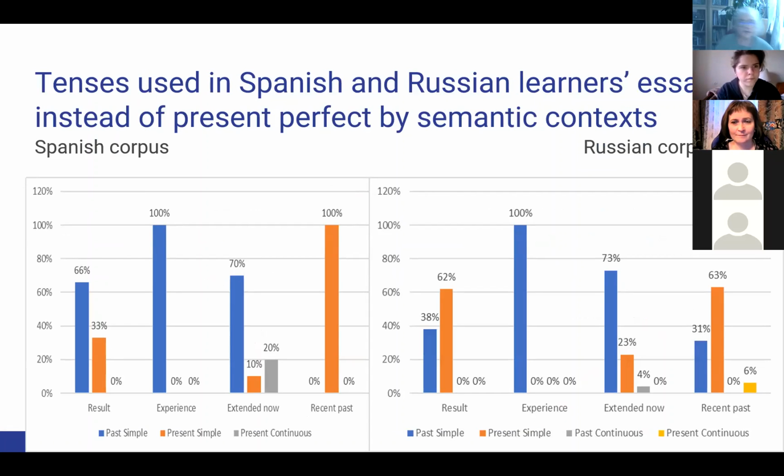And that's an interesting thing about which tenses are used in Spanish and Russian learners' essays by context. And it's interesting that both in the Spanish and Russian corpus, the experiential uses only show past simple instead of present perfect. And this is a very interesting statistical point, of which probably further research is necessary. Elizaveta Alexandrovna, you will agree with me that this is something to look at in particular. And even though we have some hypotheses about it, it still needs confirmation.